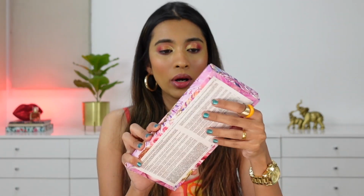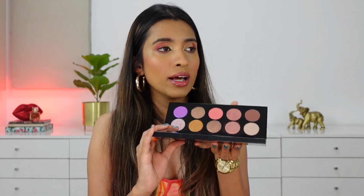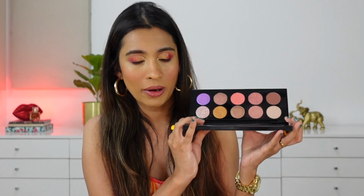scheme? Now coming to the other eyeshadow palette that I have, this one is the Huetopian Dream palette, and the packaging, everything is beautiful. Even if you hold it, it's very nice and heavy, and it's well made. The mirror is really good, and this is what the color scheme of this eyeshadow palette looks like.